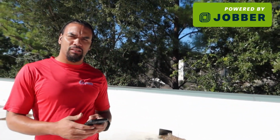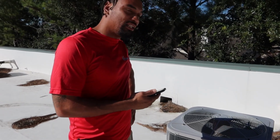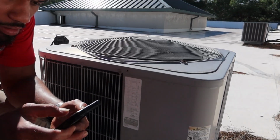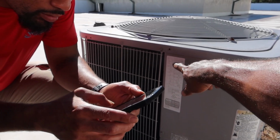Hey, Will, you've been using Jobber for a couple of days now. What do you like about Jobber as far as entering all the information in? I find it really easy to use. Yeah, it's simple. You just follow basically the prompt. It's instant. So we're gonna get the model and serial numbers, the tonnage. Well, I don't think it asked for the tonnage, but this is a 3-ton.